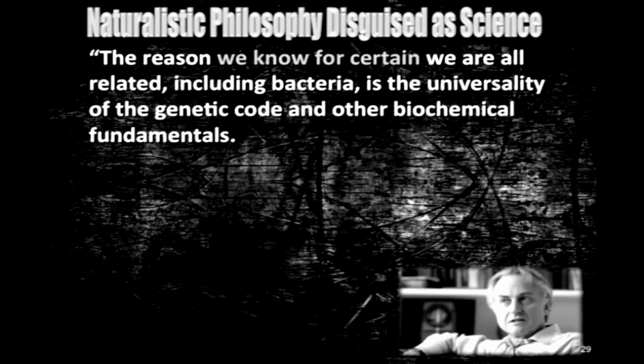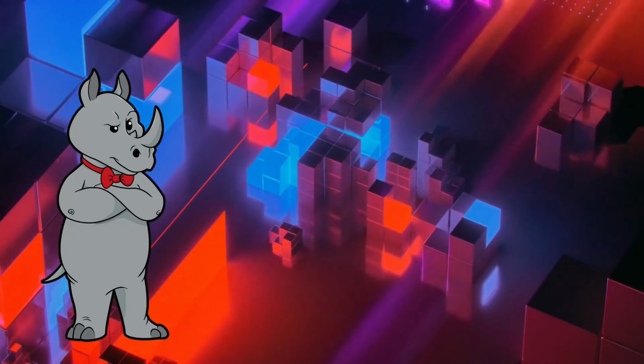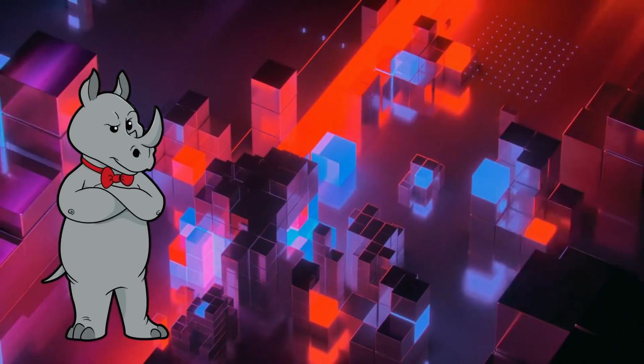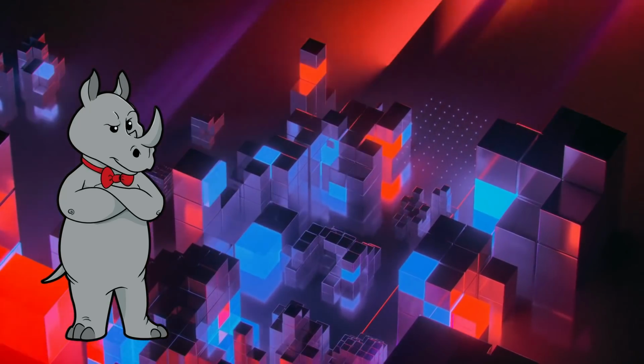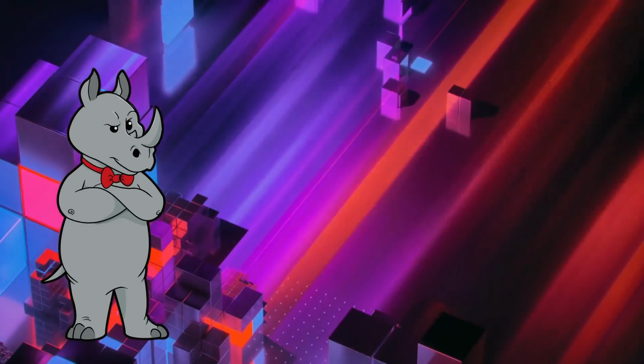Here's the remainder of the quote. "My philosophical commitment to materialism and reductionism is true, but I would prefer to characterize it as a philosophical commitment to a real explanation as opposed to a complete lack of an explanation, which is what you espouse," talking to Philip Johnson again. In other words, we look at the evidence and assume that the explanation is not magic. Because that's what the creationist view ends up at. A magical being somehow poofed us into existence.